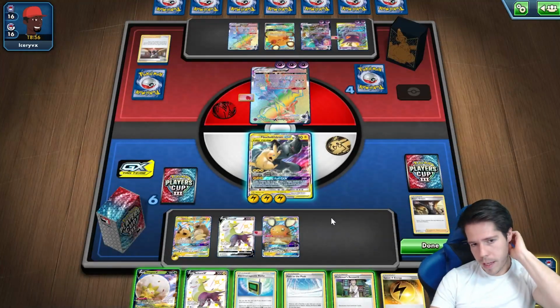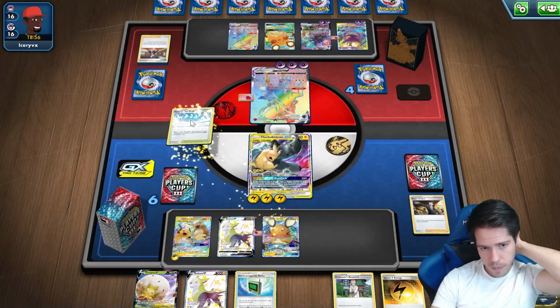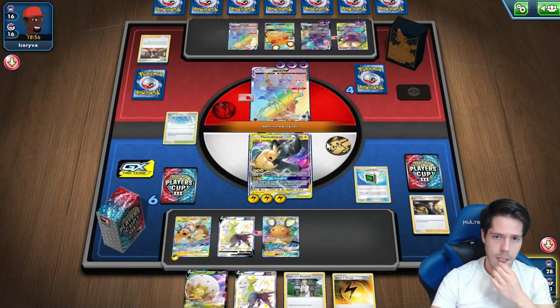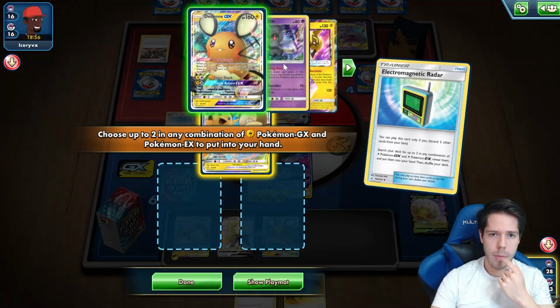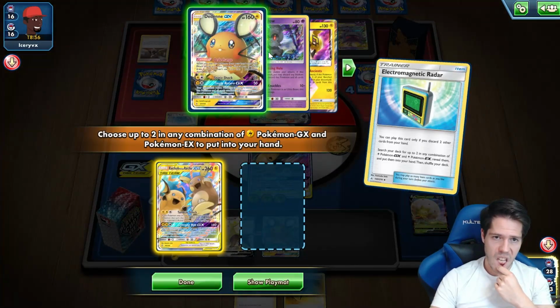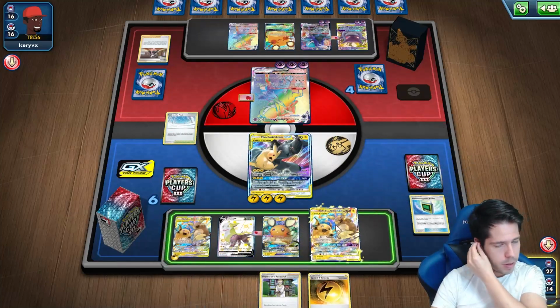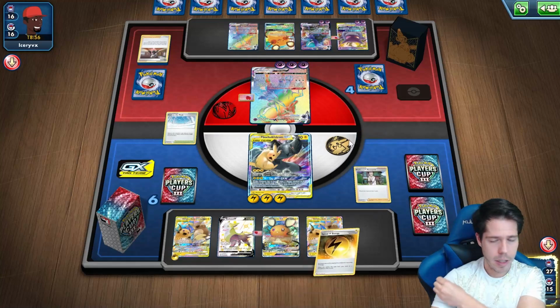Okay, I do find Path to the Peak. So I'm gonna go ahead and play that down, because they play Path to the Peak and they're already down a Marshadow. I'll keep the Dene in there. We'll bench the other Raichu, I reckon. I'll go ahead and research.